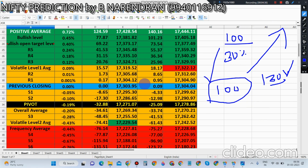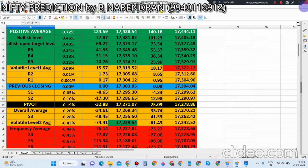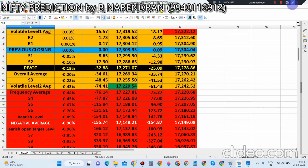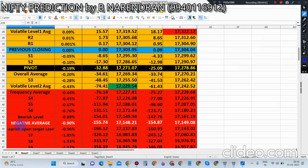But we are not advising to trade single side today. Why? Because the data is still mixed and it still has the potential to go down as well. For the downside, the average is around 155, so it is equally poised, and we have an 80% target on the downside as well today.